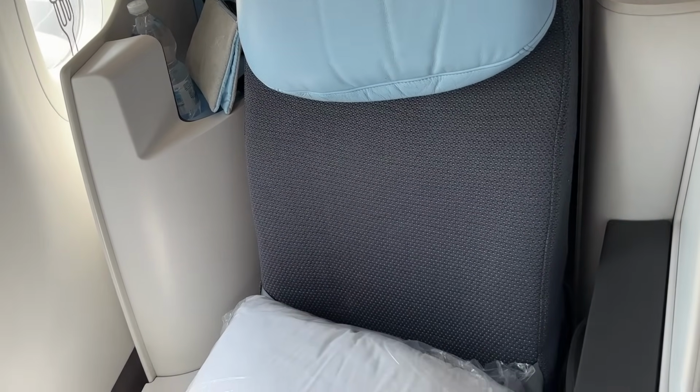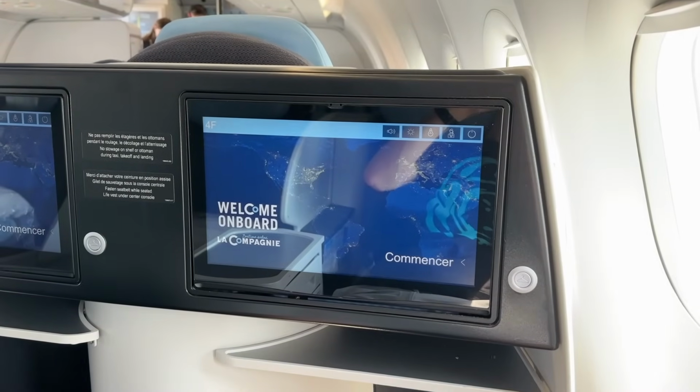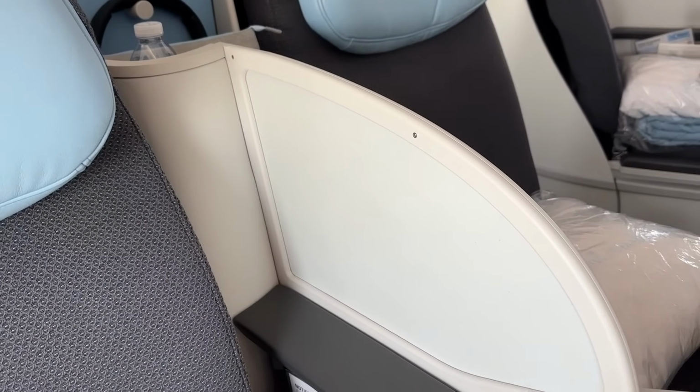Now the seat itself is actually a very comfortable material, and it came with some bedding that we'll take a look at shortly with the rest of the amenities. In front of you, you have your main TV screen with some storage underneath, and we'll see exactly how much we can fit there as it's not the widest thing in the world.